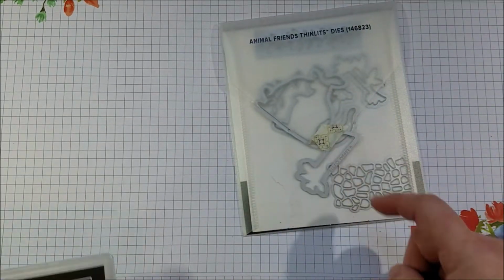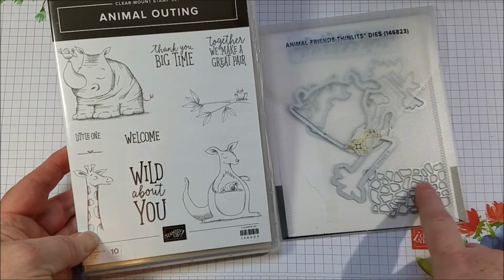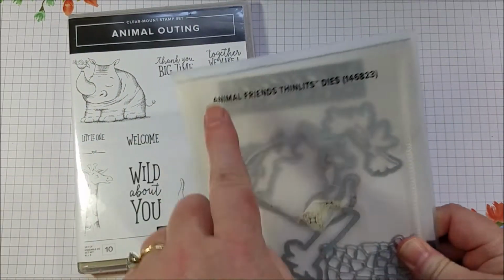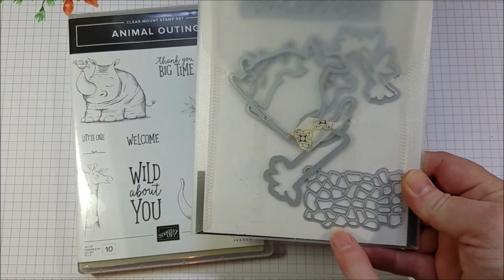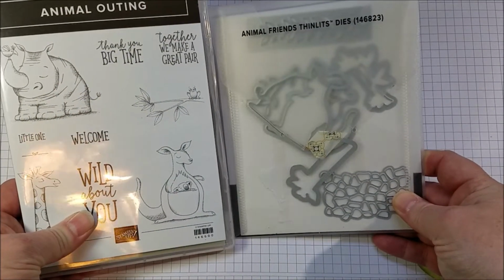Animal Friends, also a well-loved stamp set, cuts out some of the animals and also has a few extra things too, like a little vine and this looks like a giraffe pattern. It could also be used as rocks. So really cute stamp set.